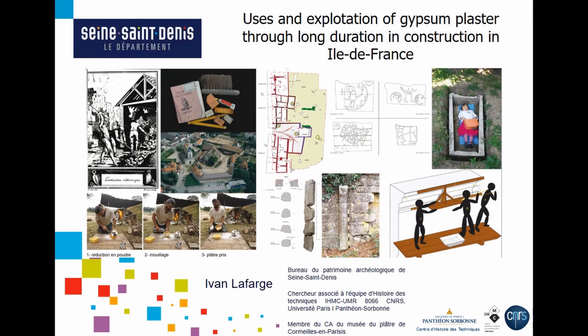Ile-de-France is the region of Paris. It's the historical name of the region, which is at the origin of the French kingdom.